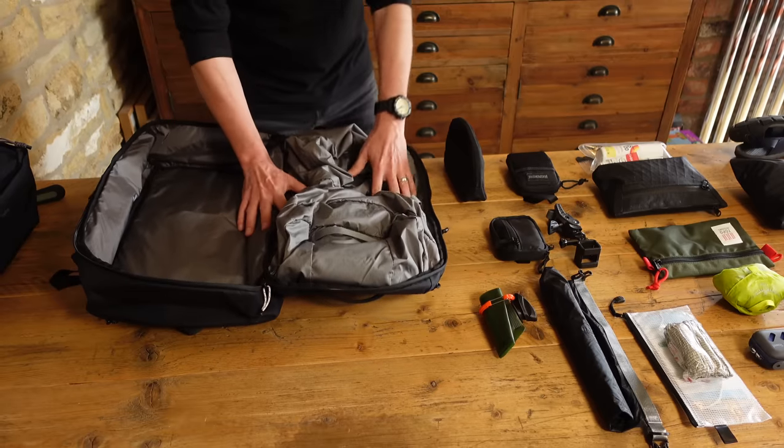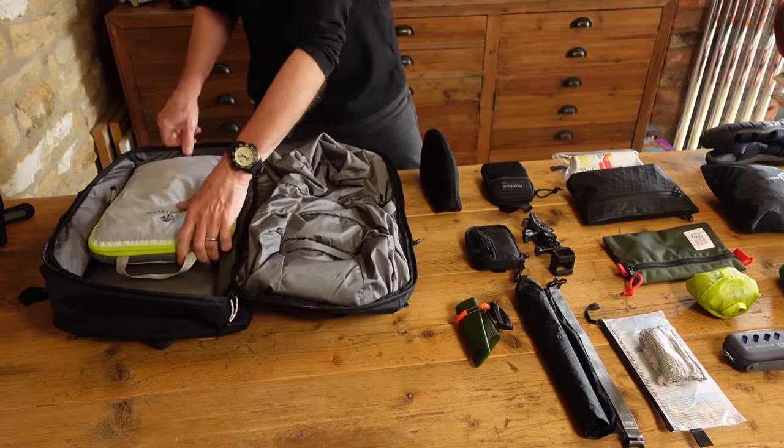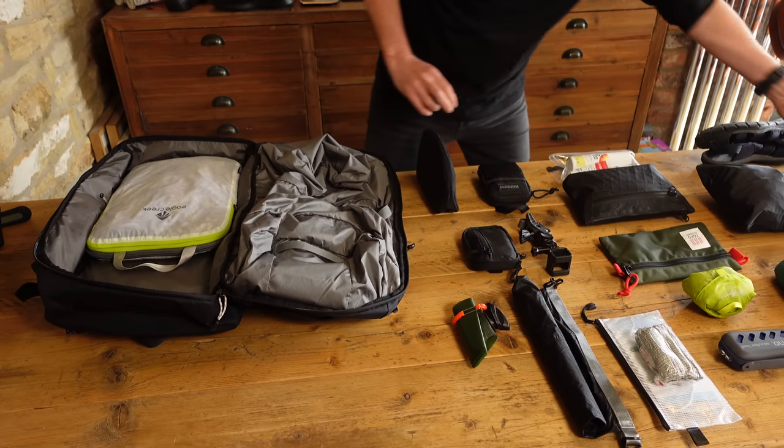I expect other merino t-shirts will perform just as well. But the point here is that merino wool t-shirts like this one are a complete game changer for lightweight travel, as you can carry much less and wear it much more. And I never knew that until this trip.